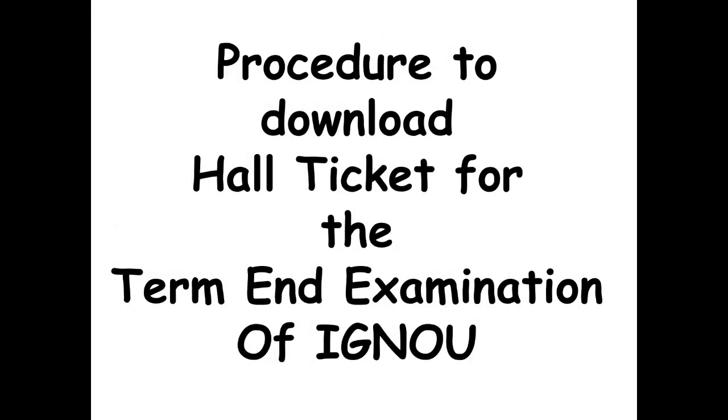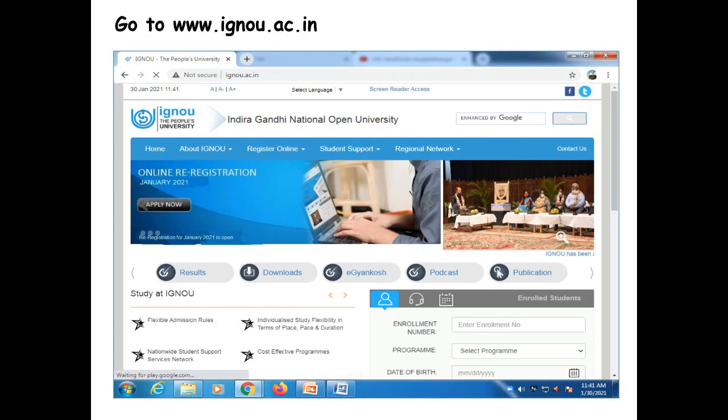Dear friends, in this video, the procedure for downloading the hall ticket for December 2020 term-end examination scheduled to be held in February 2021 is discussed. Friends, let us look at how to download hall ticket. If you have applied for term-end examination by filling online form, first go to IGNOU website.